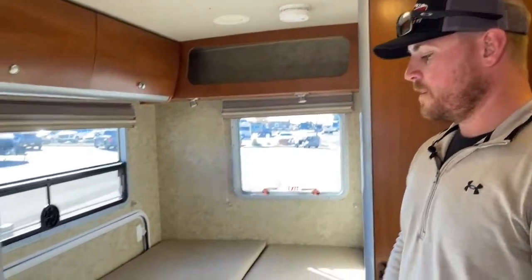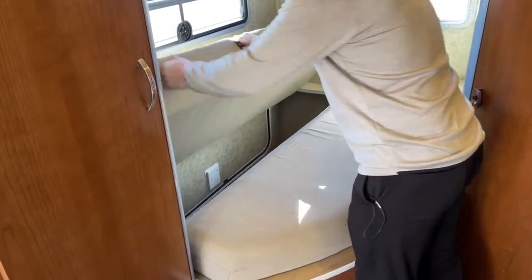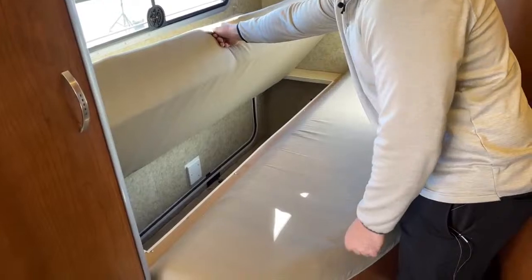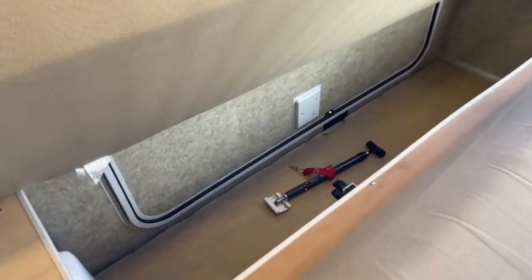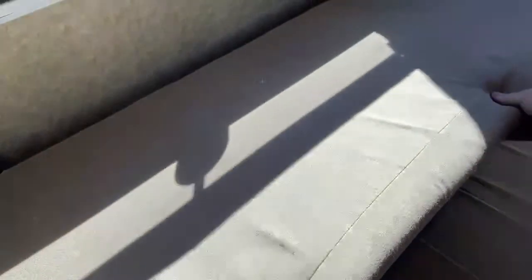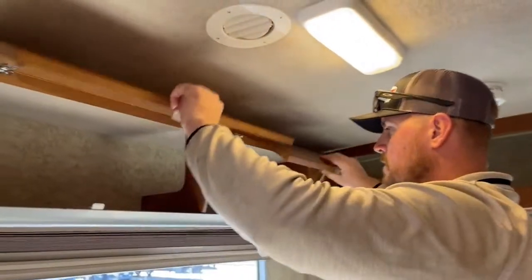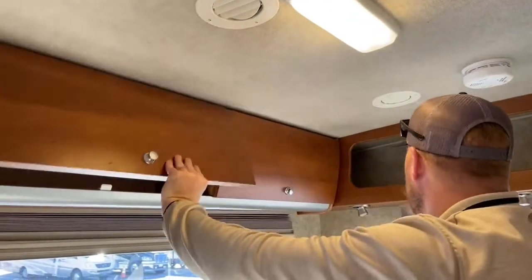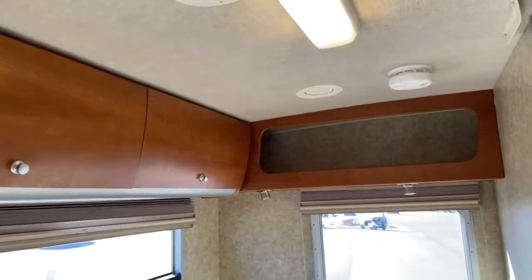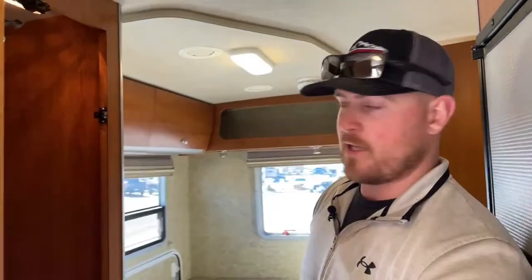And then we've got the 40x72 queen bed. Now something that I like, and I showed you that exterior storage compartment earlier, is we can actually access that from inside as well. So it's kind of an interior exterior storage. And then up above, two more cabinets. As well as just a shelf in the back for extra clothing.